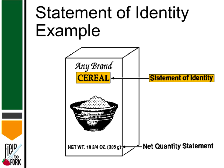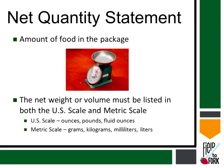With regards to an example of the statement of identity, in this particular case, you can see that you have a picture of the cereal, but you're identifying it specifically as a cereal. That's the important thing. When we talk about the statement of identity, we're defining this as a cereal in this particular case. And ideally, if you don't have a clear plastic bag, you would then have that image of that product.